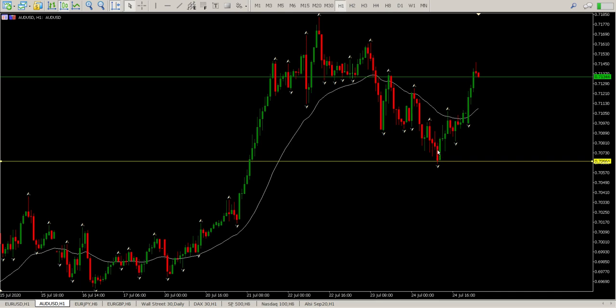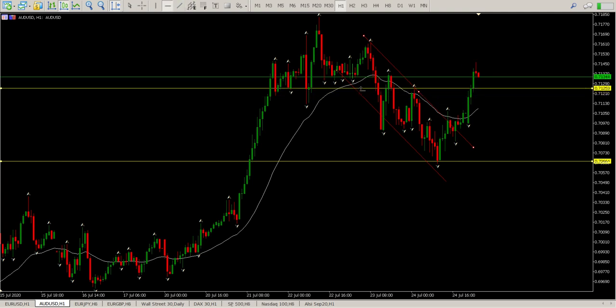And not that we want to be taking entries late on a Friday afternoon, but I think the key thing here is this bit of structure here, which is a flag, has broken. Obviously, I'd like to see a retest of that, but the strong start we've had this morning may not materialize. Okay, so what we're looking for is some kind of a pullback.